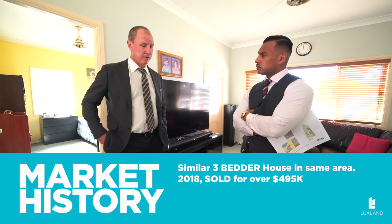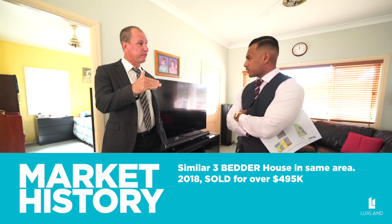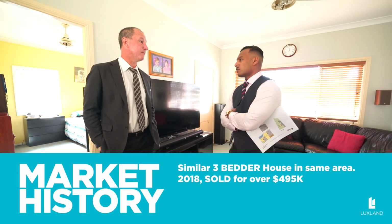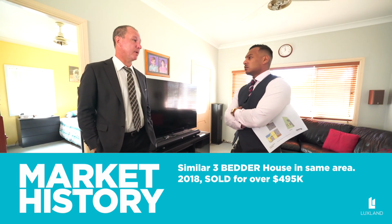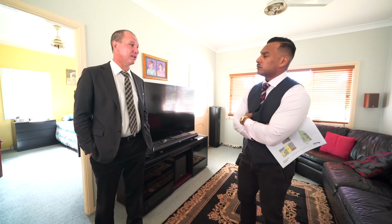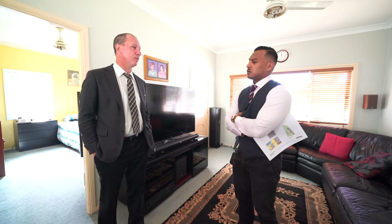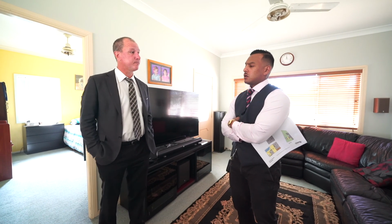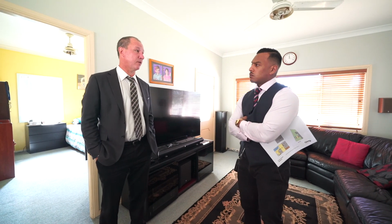It was on for 470 to 495. That's the one I inquired on. Yeah, and it's gone for over that. It's gone over that range. Okay. Yeah, and that's a standard 3-bedder. Yeah. It had a lick of paint and a slightly more modern kitchen, but nothing award winning. And a slopier site, smaller block. Yeah, so it's gone for close to 500.